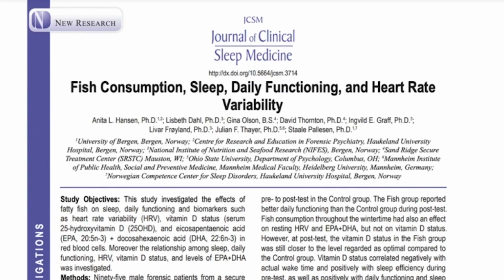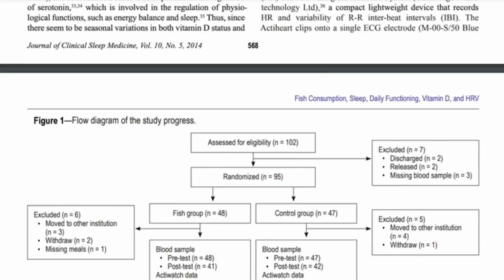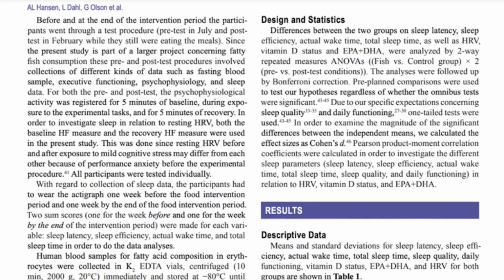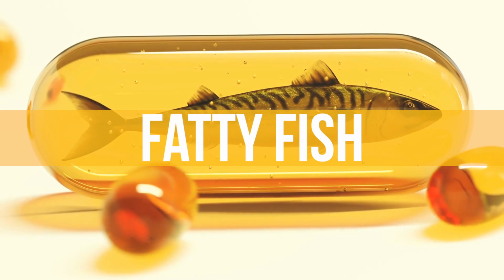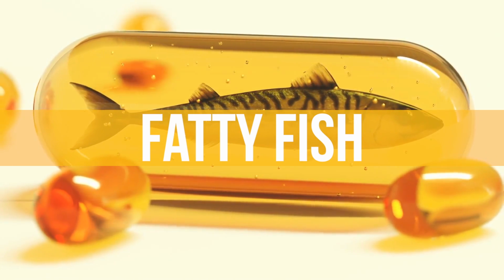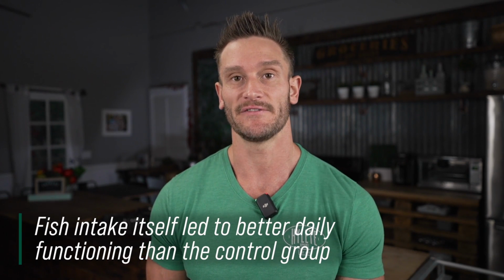There's a study published in the Journal of Clinical Sleep Medicine that took a look at fatty fish, and this found that 3 times per week for 6 months, having fatty fish improved sleep quality significantly, but it also improved daily function. So it improved how much people were able to get done throughout the course of the day. And they measured this, so 3 times per week for 6 months. Now, it probably has to do with the omega-3 aspect of fatty fish. But the bottom line here is quite simple.